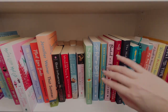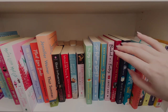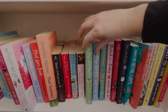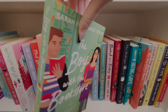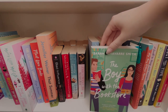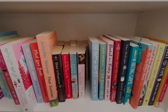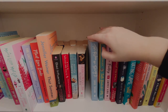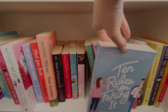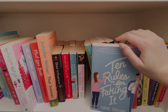And we're starting here with some contemporary romance. So all four of these here are going to be on my TBR cart. This one is called The Boy with the Bookstore, and it is by Sarah Ekinvar Smith. So I'm just going to put that to the side. The next one that I have is 10 Rules for Faking It. And this one is by Sophie Sullivan.